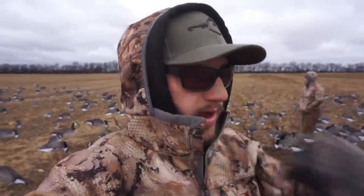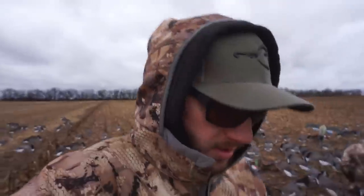We are all soggy bottoms out here. Literally just soggy. It rained on us all morning. It stopped raining maybe 45 minutes ago, but all my clothes are soaked through. Feeling pretty wet to the bone here, but I want to show you the spread before we pick it up and what we changed here and how it worked a little bit, I guess.